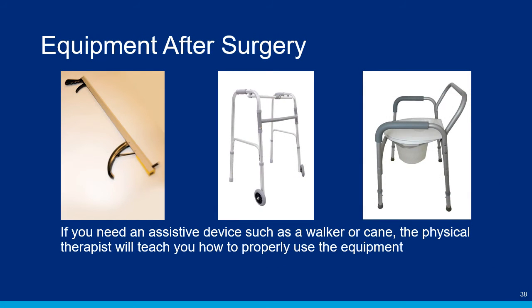To ensure a safe recovery, you may need special equipment. This may include a reacher or a grabber that will allow you to access items stored above or below the waist. A walking aid, this can be a walker or a cane. A bedside commode, this is a raised toilet seat set in an enclosed aluminum stand. It can be used in any room or placed over your bathroom toilet. It gives you the extra lift, which can be helpful after surgery.